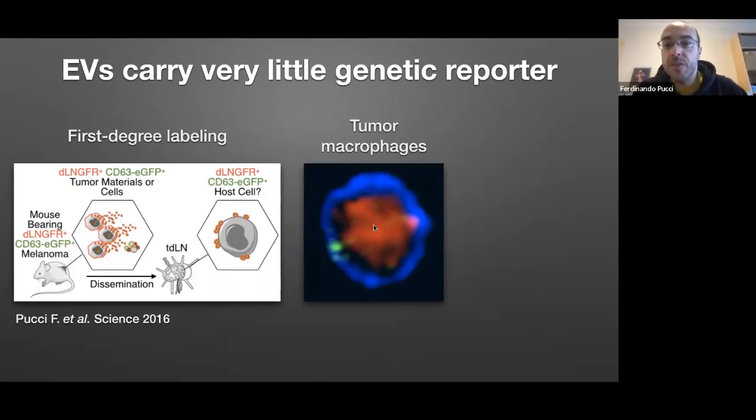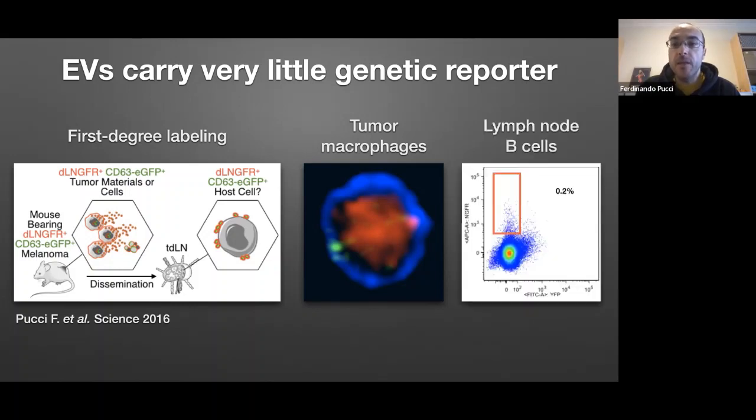Here you can see an image cytometry analysis of tumor macrophages from these tumors. And as you may know, tumor macrophages are among the cell types that engulf the highest amount of EVs, and still this is the signal that you get. So it's very dim. If you go away from the tumor to the lymph nodes, where most of the EVs naturally drain, you can see that the signal becomes even dimmer.